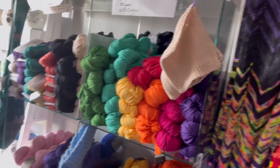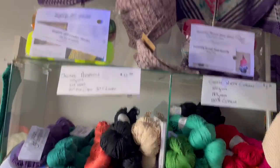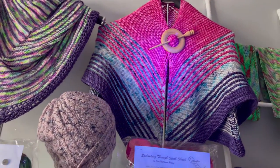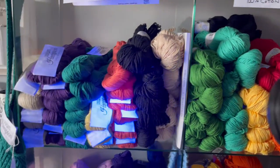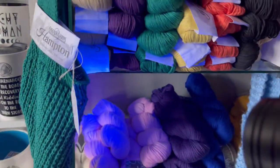One exciting thing is that the Rebel Purl offers black light tours where they give you a little black light and you get to go around the shop and shine the black light and see what stands out. This was a really neat way to view all the different yarns and the projects on the wall, and I just thought it was a lot of fun, and you've got to go check it out if you go visit the Rebel Purl.